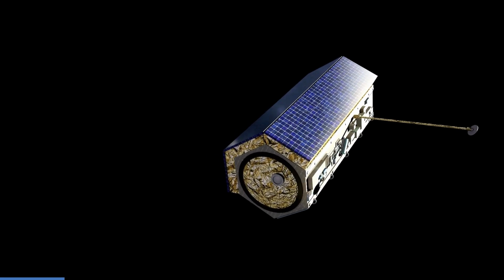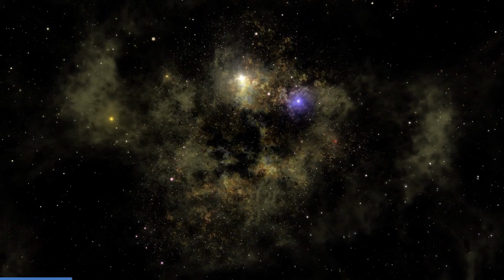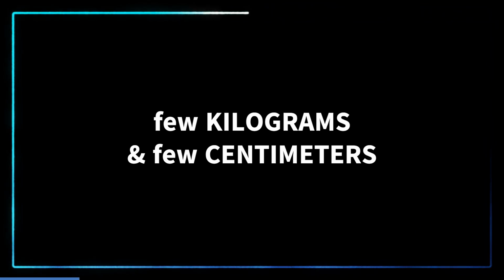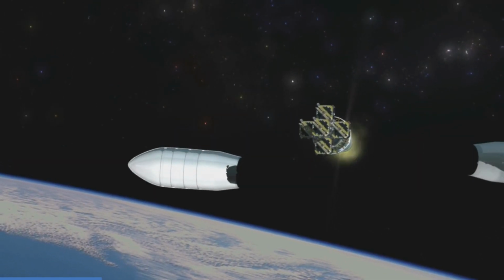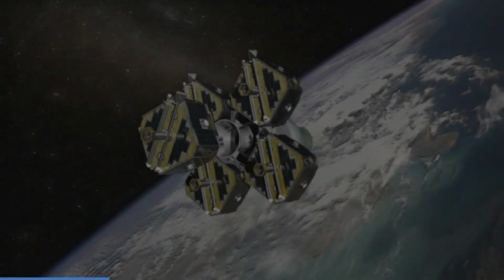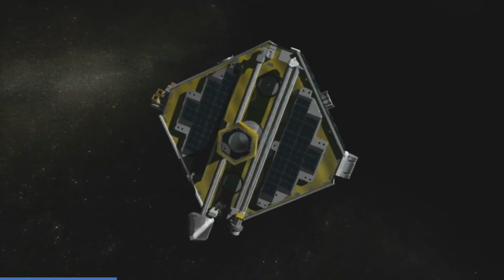Nanosatellites have emerged as a revolutionary class of spacecraft, reshaping the landscape of space exploration. Typically weighing a few kilograms and measuring just a few centimeters, they have gained popularity due to their cost-effectiveness, rapid development cycles, and the ability to accomplish a wide range of missions. They are frequently deployed in constellations, thus enabling enhanced global coverage and applications such as Earth observation or communication, for instance.